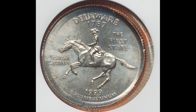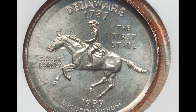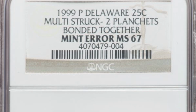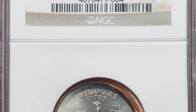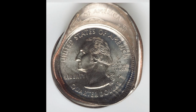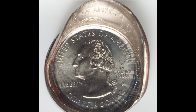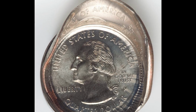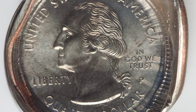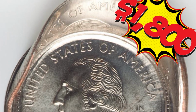Here's a 1999 Philadelphia minted quarter that graded Mint State 67. You can tell by the edges of the quarter there's definitely something wrong with this coin. The slab prevents you from seeing just how bad this quarter looks until you turn it over. This is actually two planchets that have been fused together when one of them was struck on top of the other planchet. These quarters have been significantly deformed, and it makes you wonder how it ever made it out of the mint. Either way, this quarter sold at auction for $1,800.